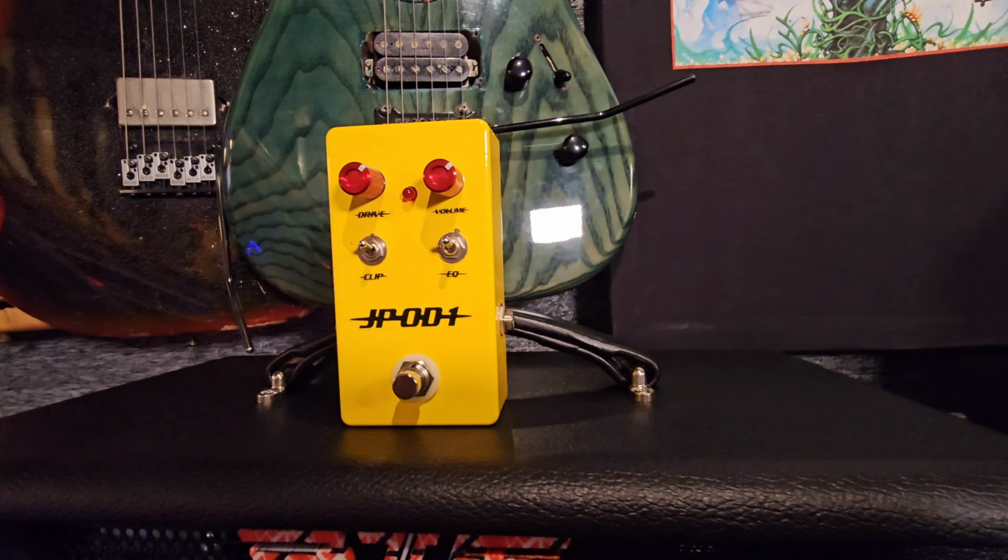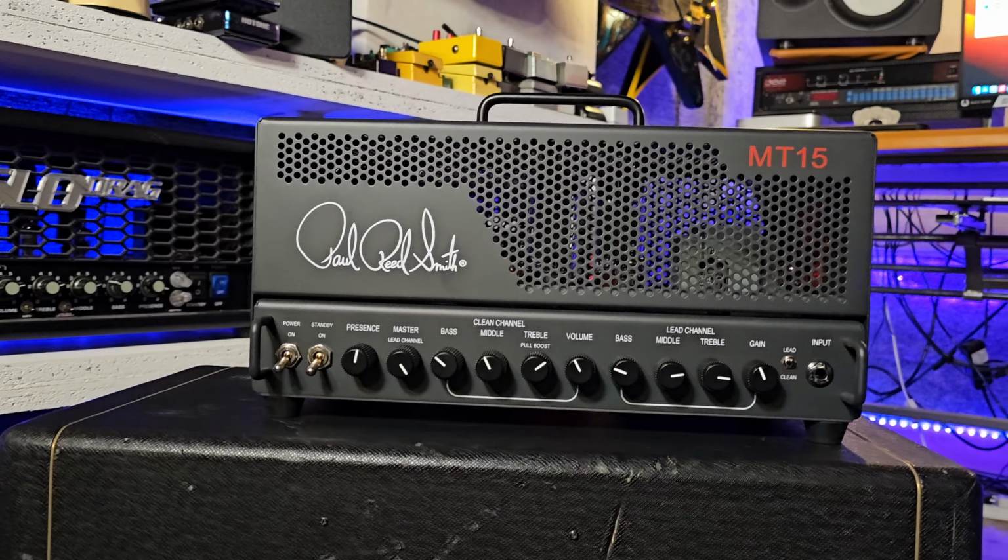And to push this amp into the stratosphere, I'm boosting it with my trusty JP-OD1 pedal. This combination gives us the perfect blend of punch, sustain, and harmonic richness that Les Pauls are famous for. And those pristine clean tones you're about to hear are courtesy of my equally amazing PRS MT15 amp. Okey dokey, now that you know what we're working with, let's put these guitars through their paces.